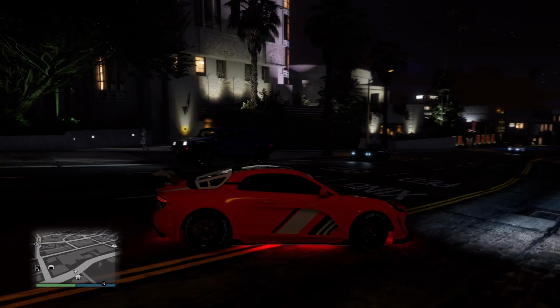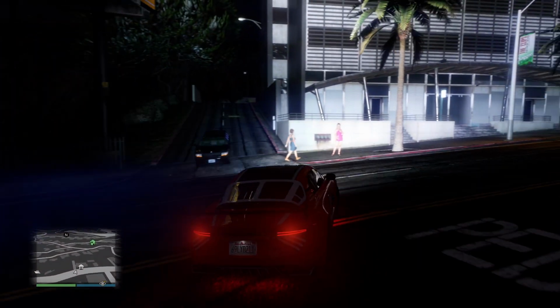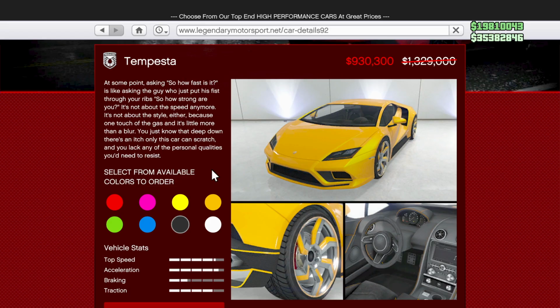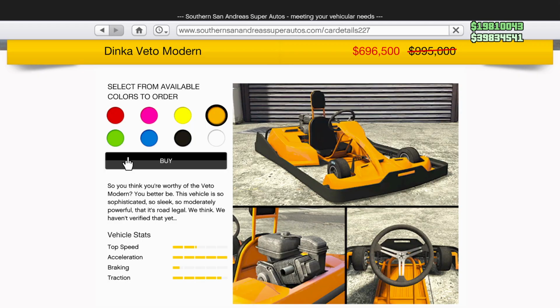Also happening in GTA Online this week, there are a few vehicle discounts that we haven't already talked about, all of which are 30% off. First, we have the Pegassi Tempesta. Although a bit outdated, this is still a really nice looking car, and on this discount it's going to cost you $930,000. Then we have the Pegassi Reaper, another outdated but really nice looking car. This one's a bit more expensive at $1.1 million. And last, we have the Dinka Vito Modern, and if you want to pick up this hilarious vehicle, it's going to cost you just under $700,000.